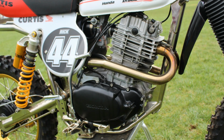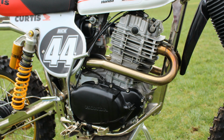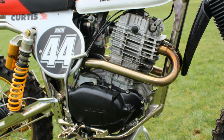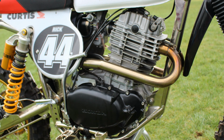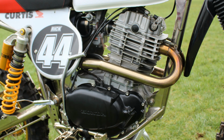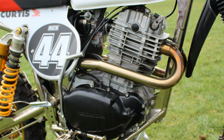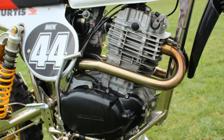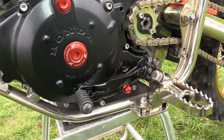Now, other than the improvements that we've just mentioned, and with this motor also having stronger clutch springs, almost the rest of this engine is still in its stock trim, as Rick didn't want too many changes done to the motor, as he wanted it to be more reliable than super quick. So just the basic upgrades were performed on this Honda motor.